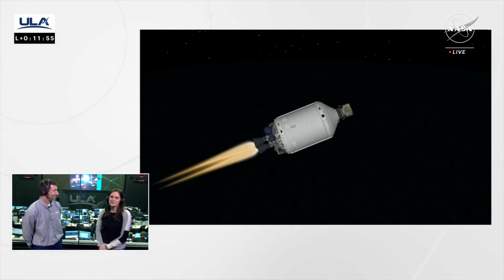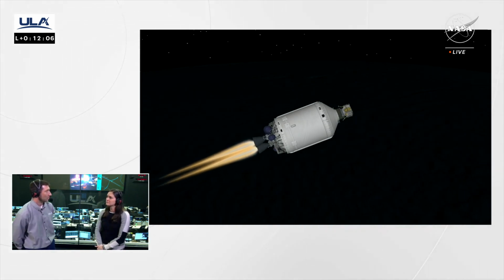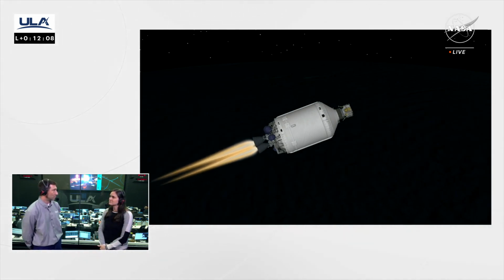So, you know, right now we're in the first of three Centaur burns. Can you talk a little bit about why we need three burns and how we use those three burns to complete our mission today? Yeah, absolutely. So the first burn performs our injection into low Earth orbit. Unfortunately, if we just continue that burn from that point in time, we wouldn't necessarily be aligned with where we need to be in order to get to the moon.